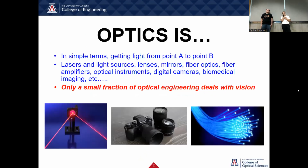So optics is, in simple terms, getting light from point A to point B. Now I have a laser on me. So point A and point B could be from the Earth to space, or it could be even short distances, like from my eyes to my glasses. And when moving light from point A to point B, we can use lasers or other light sources.